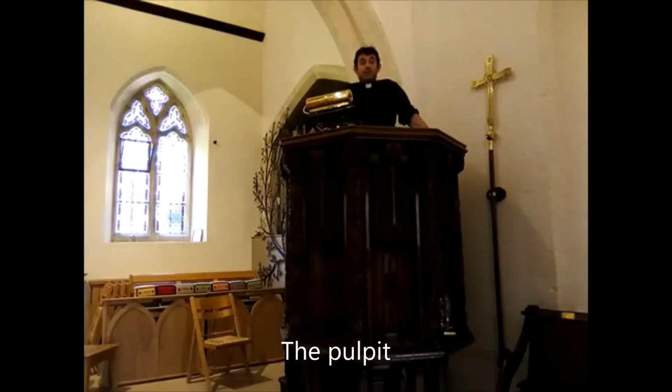Well, I hope that you can see me and you can hear me. This big wooden structure that I'm standing in is called the pulpit. And the pulpit is a big structure where somebody, usually the vicar, comes to give what's called a sermon, which is a talk about the Bible and what the Bible means.